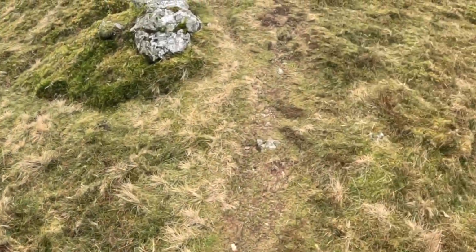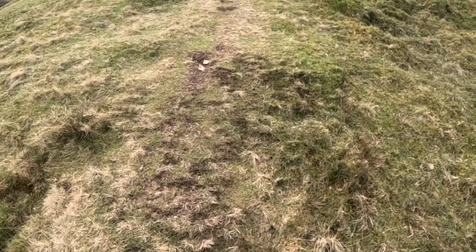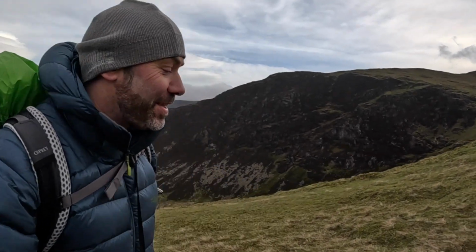This is a pretty quiet route. I mean, you can tell by the footpath that it's not really that well worn, and I've seen nobody today. So if you want a quieter walk in the hills, then this is definitely worth a go.